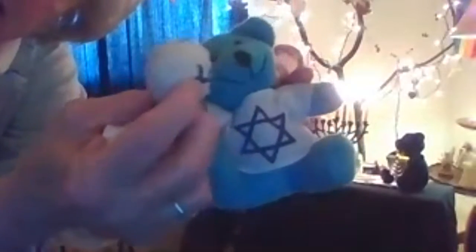This little guy has a dreidel, and the dreidel says, Nun, He, Gimel, Shin. And that stands for a great miracle happened there. And that's for the great miracle that happened in the temple. Yes, in the temple in Jerusalem, when the Maccabee soldiers took the temple back from Antiochus and his soldiers, and there was only enough oil to burn for 1 day in the menorah, but it burned for 8 days.